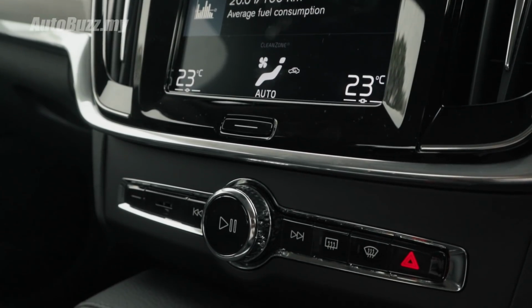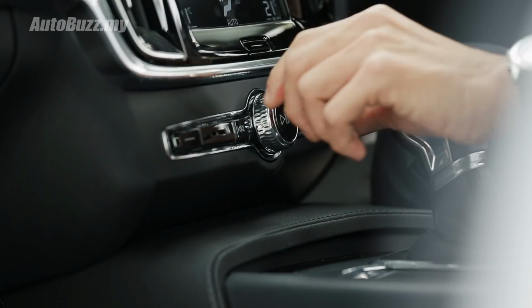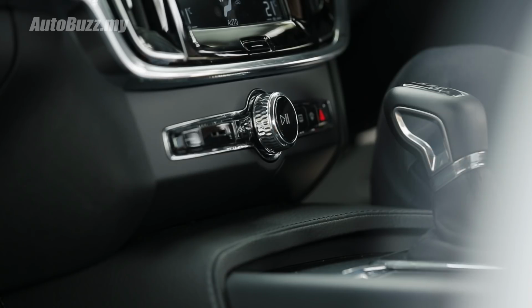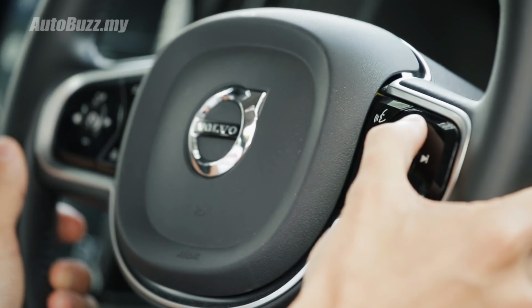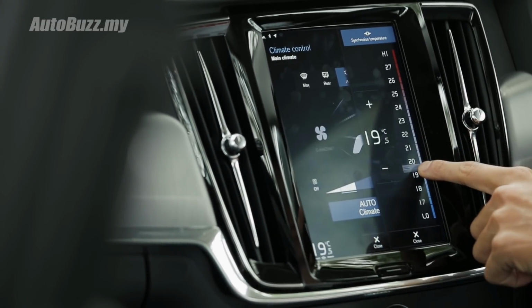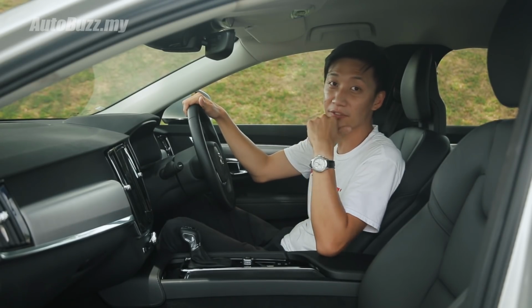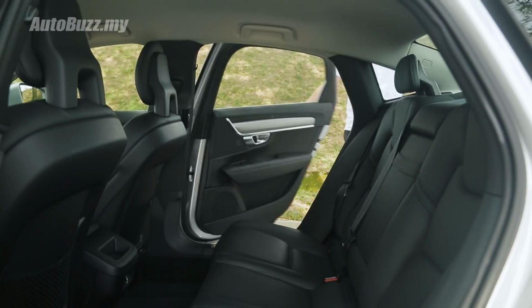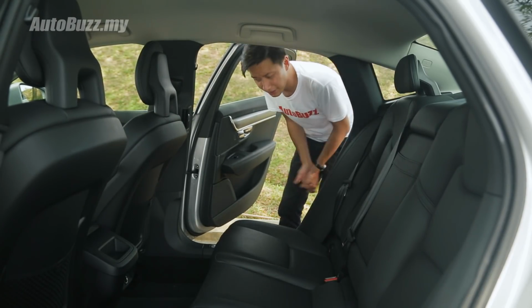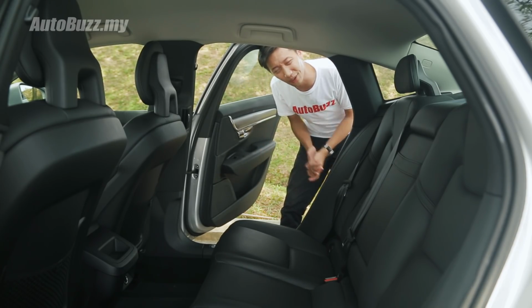If you ask me personally, I would have preferred knobs for the aircon control instead of the volume over here, because you can already control the volumes on the steering wheel. I find it a bit too distracting having to look at the screen to access the aircon controls. With the aircon knobs over here, it would be so much more convenient. You may not notice this immediately, but for a car this size, the opening is actually quite small.